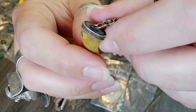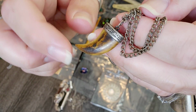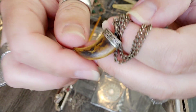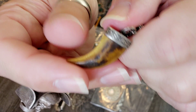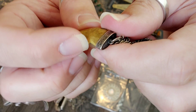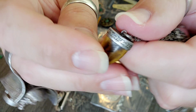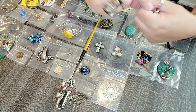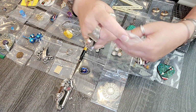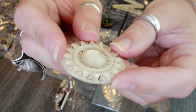I normally don't buy animal-related items, especially ivory and such, and I've covered that before. This is some sort of either talon or fang. I believe that this, the way it's shaped, I think that's more of a tooth than it is a claw. But that's very interesting with the silver frame and the silver chain. And again, that was in with 2 other pieces from Joe out at Rogers, so I technically didn't pay for it. This is the mother of pearl, or Bethlehem pearl, that I got from Linda.